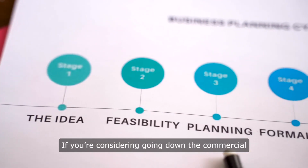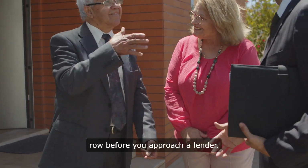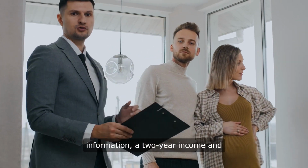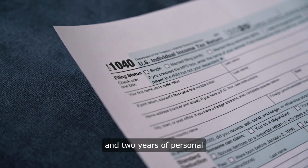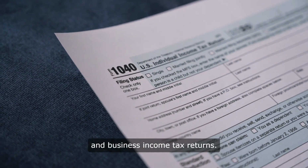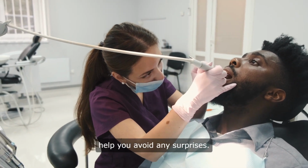If you're considering going down the commercial lending route, preparation is key. You want to have your ducks in a row before you approach a lender. They'll typically require property information, a 2-year income and expense statement for the property, rent rolls, a personal financial statement, and 2 years of personal and business income tax returns. Having these documents ready can save you a lot of headaches down the line and help you avoid any surprises.